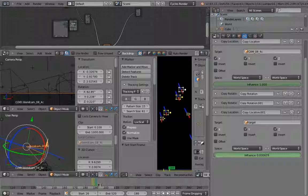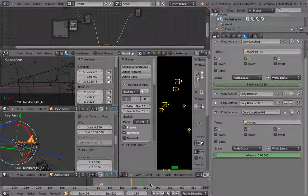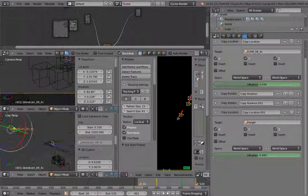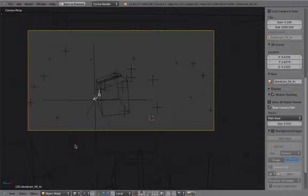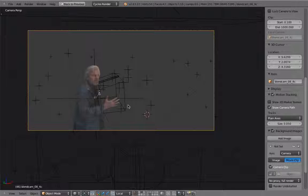So here, the influence of the tracked camera gets smaller and the target influence gets bigger. So during these frames, slowly the target camera takes over, and that way we can extend that motion. The problem is that if the virtual camera gets further away, then the footage doesn't match anymore. So if I blend in the background images, you can see Tom here. So at first everything is fine, so it lines up perfectly.